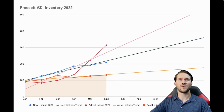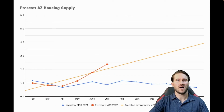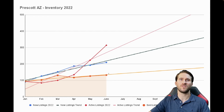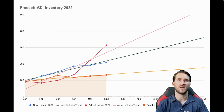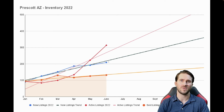So now that we've gone over the inventory and explained that a bit, let's look at the housing supply. What housing supply is: I take the number of homes that are sold in a month. In this example, it's June, right? About 125 homes were sold in June, but our active listings is over 300. What you do is take the active listings number and divide it by the number of sales. That tells me, okay, in this many months, we're going to run out of inventory if we don't have any more new listings, this trend line in blue, hit the market, which isn't going to happen, but that's how we factor it out from a real estate standpoint.